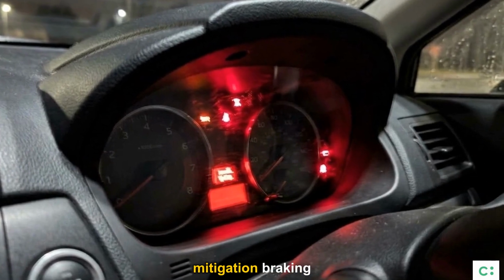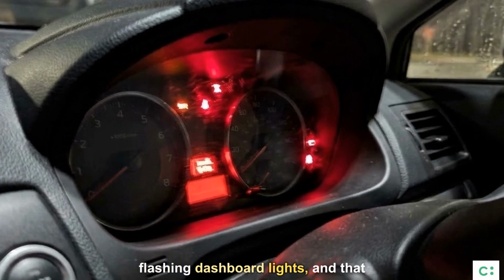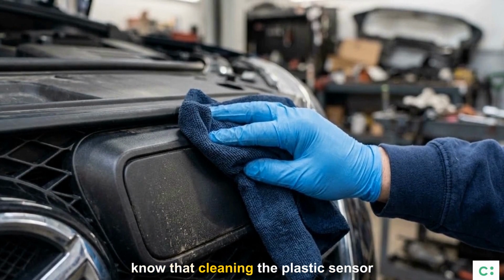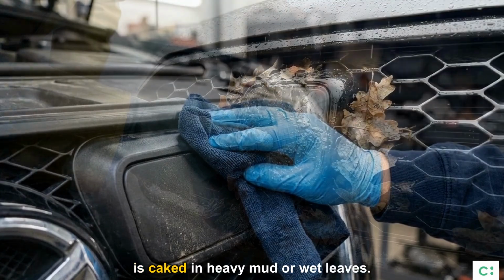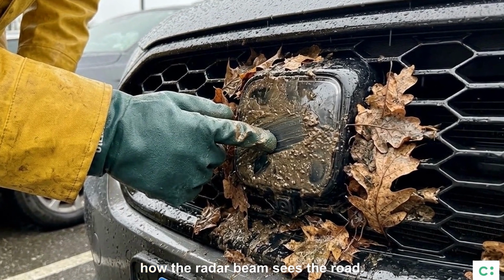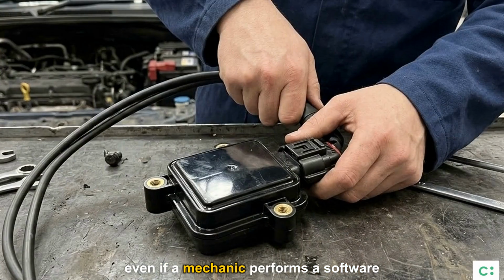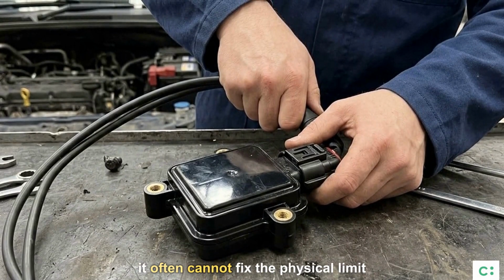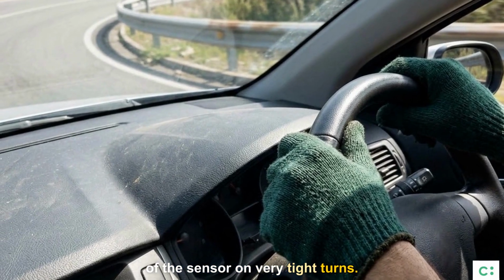It triggers the Collision Mitigation Braking System, which causes the loud beeps, flashing dashboard lights, and that sudden jerk of the brakes. You should know that cleaning the plastic sensor cover usually does nothing unless it is caked in heavy mud or wet leaves. Wiping off dry dust will not change how the radar beam sees the road. Even if a mechanic performs a software recalibration at the dealership, it often cannot fix the physical limit of the sensor on very tight turns.